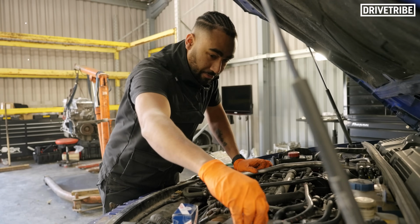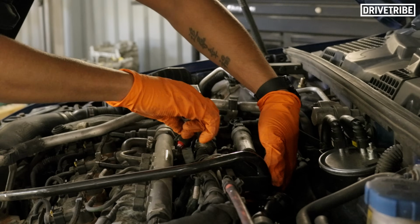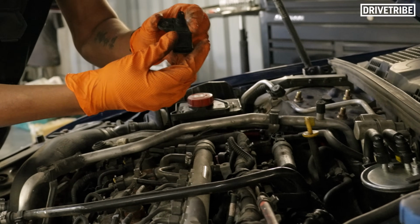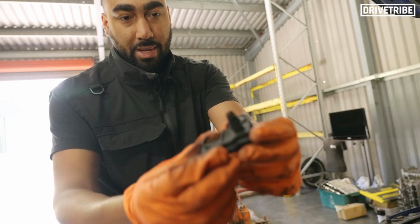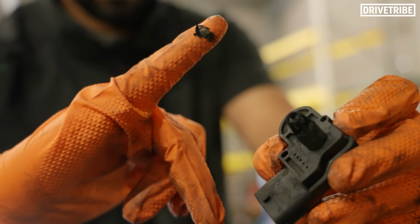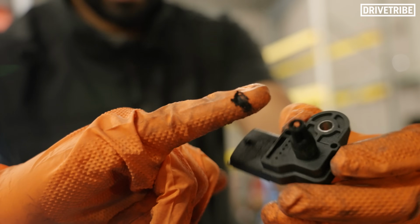So put that somewhere safe. You do not want to lose that. And then this should just wiggle out. There we go. As you can see, it's got quite a lot of soot. If I get a clean bit of my glove, quite a lot of soot and carbon buildup on that, which is not good for running.